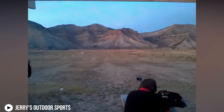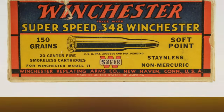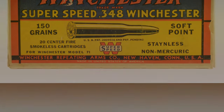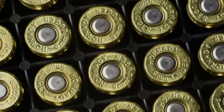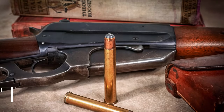However, despite its excellent performance, the .348 Winchester never gained widespread popularity. As more versatile cartridges like the .30-06 and .338 Winchester Magnum became the go-to choices for big game hunters, the .348 faded into obscurity.